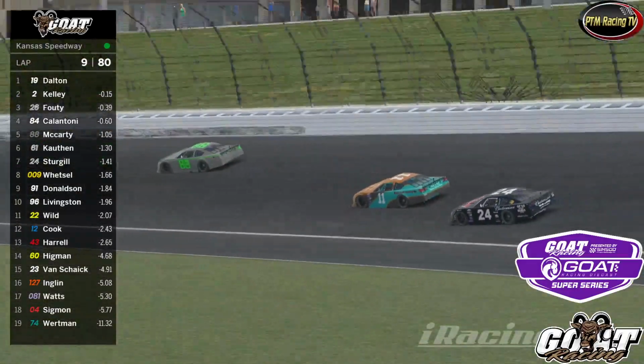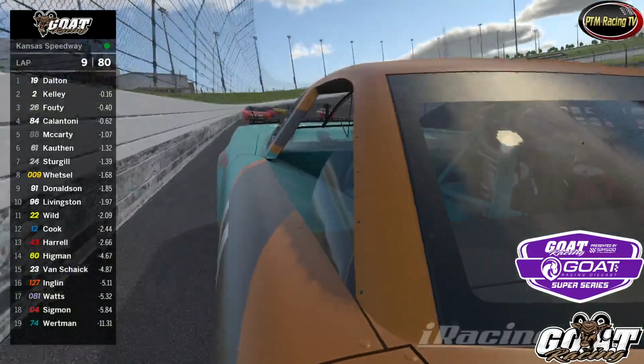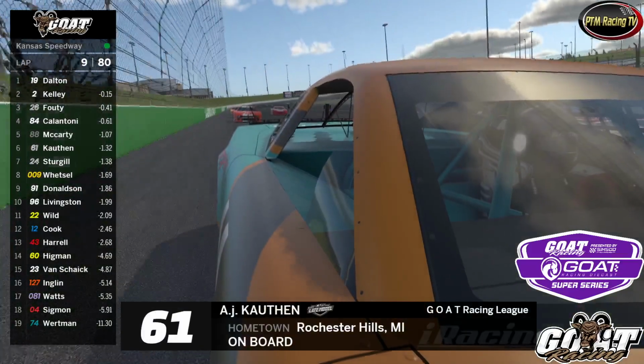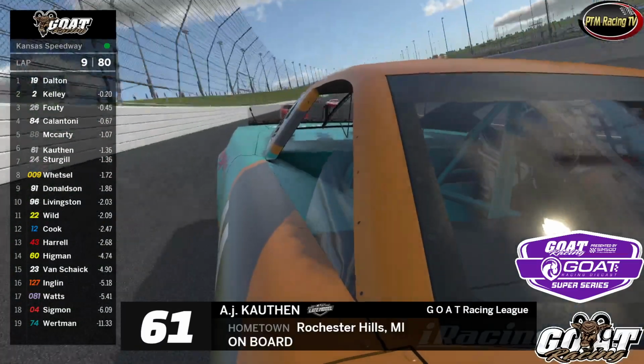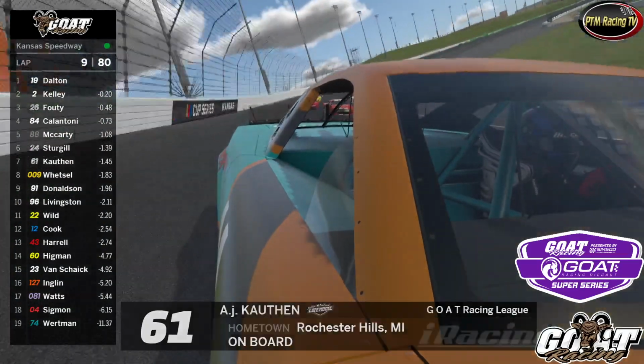We have ourselves a new position gained up here. And this is the first time, I believe, we've ever seen AJ on the track here. So interested to see what the driver with that 24-16i rating can pull up here. But so far, looking pretty good.